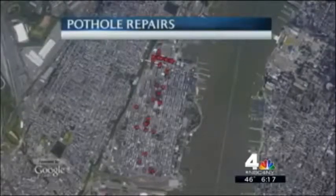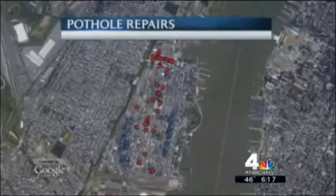Over 2 days in January and 2 more in March, this one-man crew fills 200 potholes a day, a far more efficient pace than the 5-man crew, which only managed 50 a day at nearly 3 times the cost. We certainly need that because Hoboken is pretty bad.